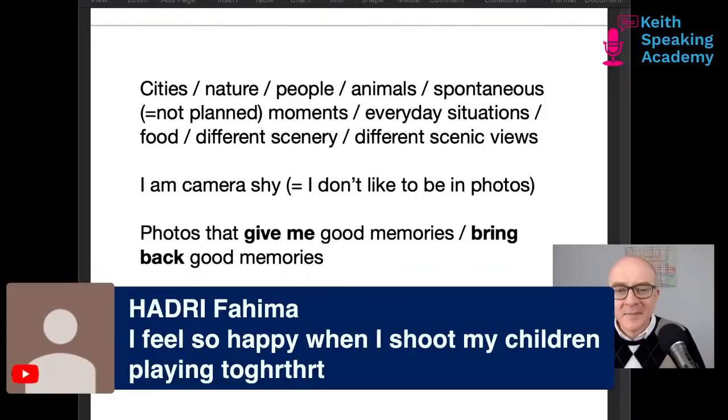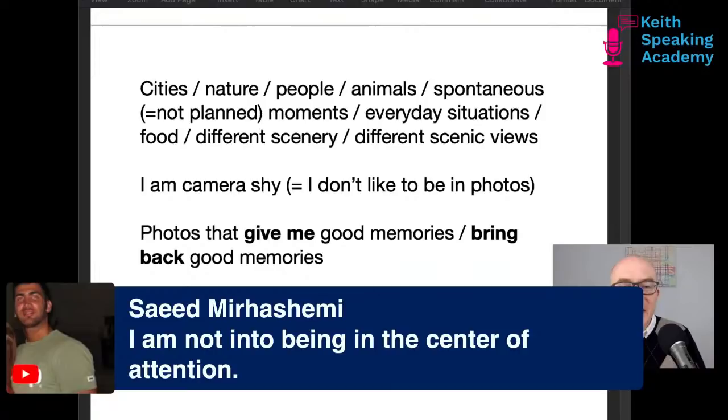Saeed says, I'm not into being in the center of attention. Very nice expression, right? Be the center of attention. I don't like posing. I'm not photogenic. I don't like being the center of attention. Lovely, Saeed. Nice expression. Very nice.